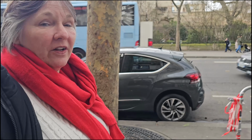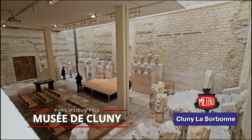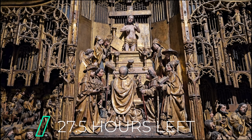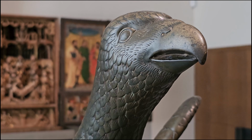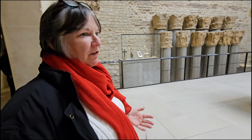And now after lunch, we're headed not too far, like literally right across the street, the Musée National du Moyen Âge. This is one of the most important buildings of history north of the Loire Valley, because this is one of the first examples that are still standing of a home that had a garden in the front and a courtyard in the back. And this is where the monks of the Cluny order lived.